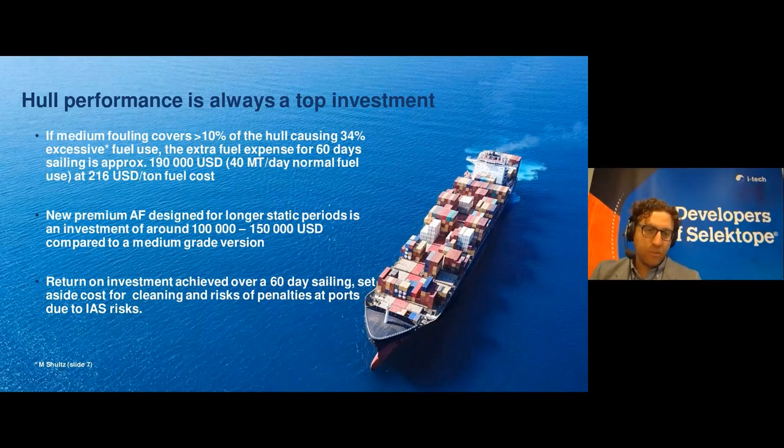60 days is not so much. It's maybe the time you need until you can clean the ship or find other solutions to combat your problem. And knowing that investment in most of the premium range high-tech antifouling coatings is a markup of maybe $100,000 to $150,000, depending on ship, of course, and on the product and the supply relations, it is a clearly interesting business case, even in short perspective, at these low oil prices.